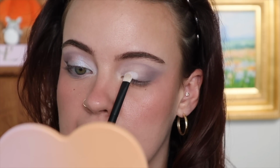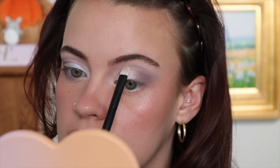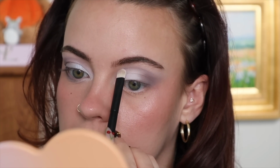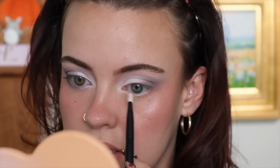Now on a flat brush, I'm taking IDGAF, which is the pink in the corner, and I'm going to set that Makeup Forever eyeliner pencil with this, and this is also going to help to brighten and kind of clean up all of the gray colors I was just using. And I'll also wrap this underneath.